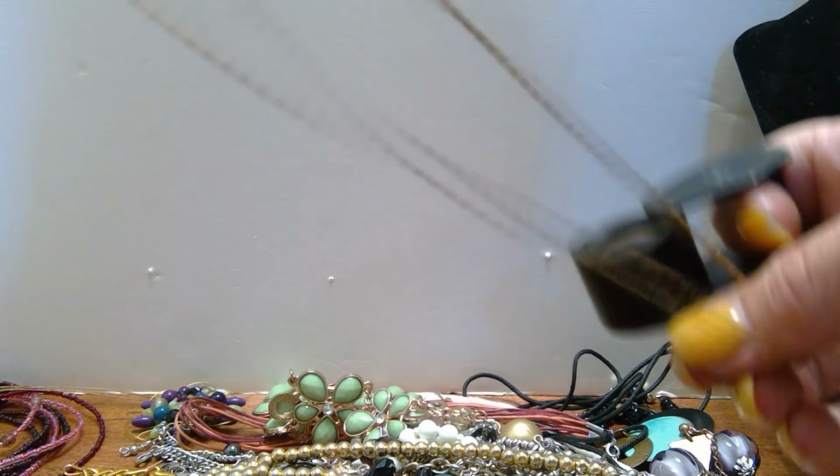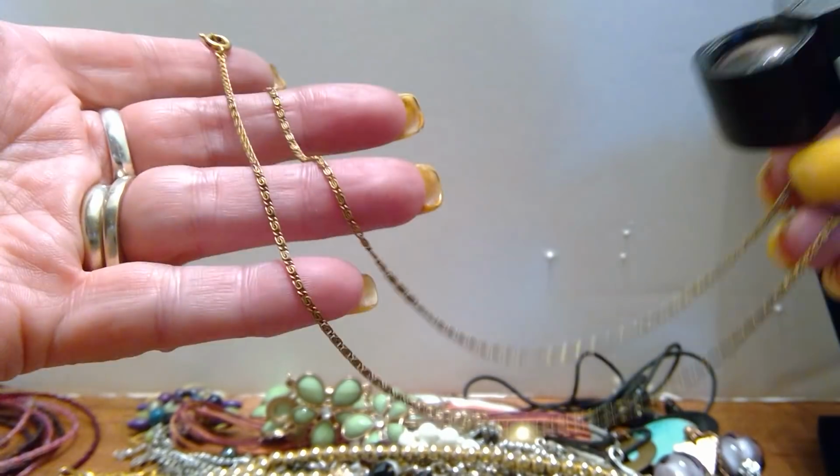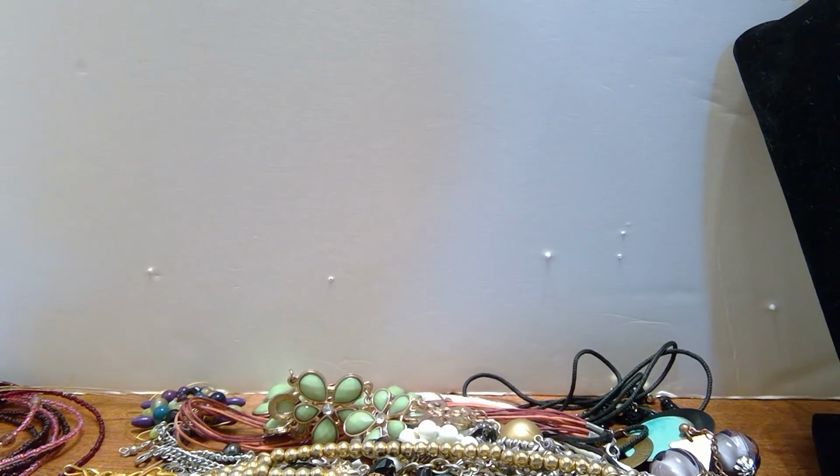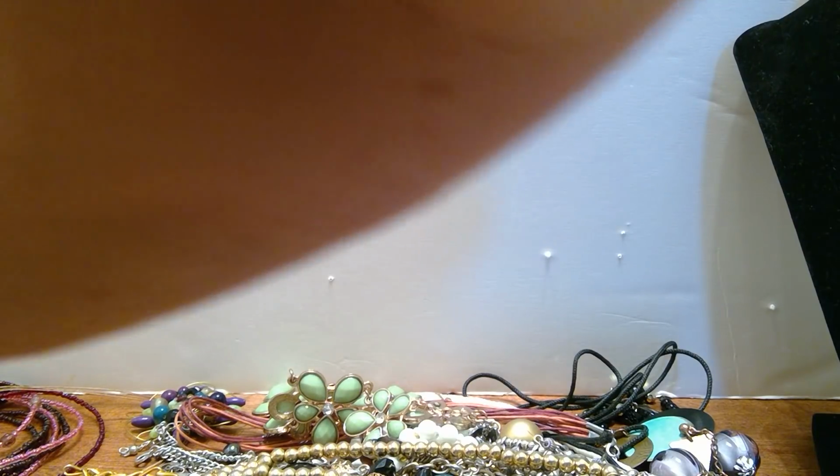Yeah, I might have shown this because I kind of remember talking about MK not being Michael Kors, but it could be. It does look like his logo. Could have been off of a necklace from Michael Kors.